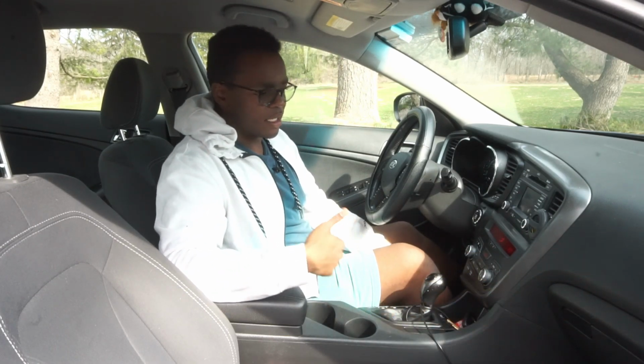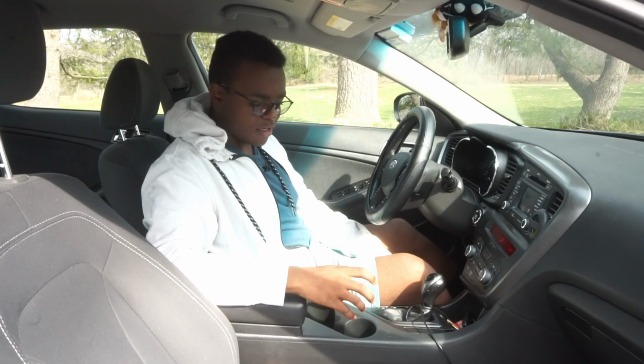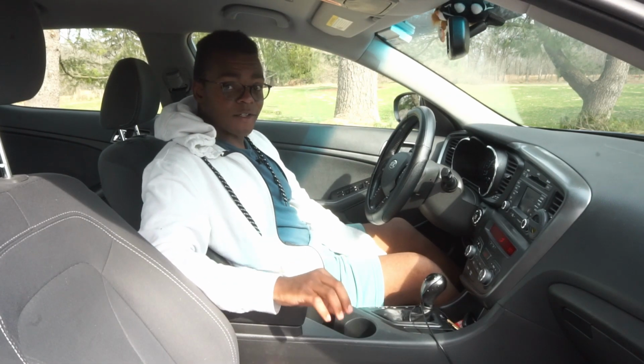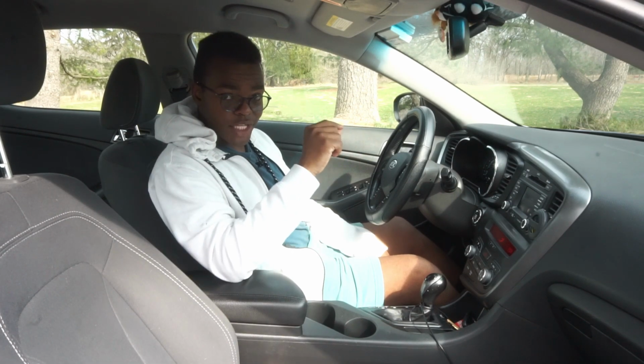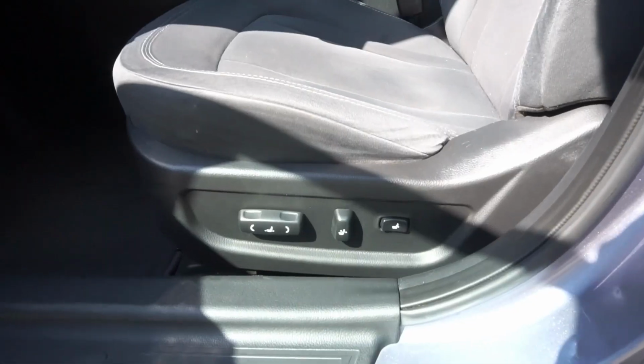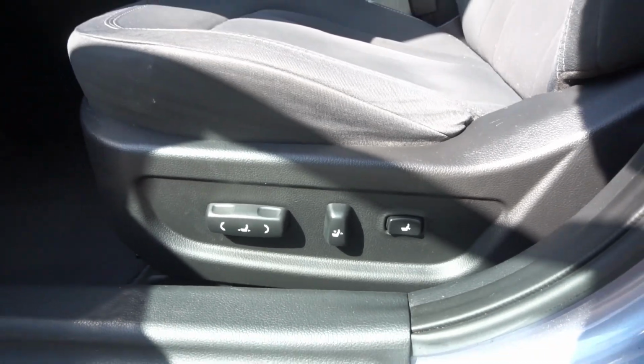Of course, it's not like a premium feeling soft touch, but it's nice that it's not like a hard plastic. In terms of seat comfort, they're actually pretty comfortable. I could go on plenty of road trips with this, especially with how many miles you get out of a tank. The driver's seat uses 8-way power adjustments with also electric lumbar.